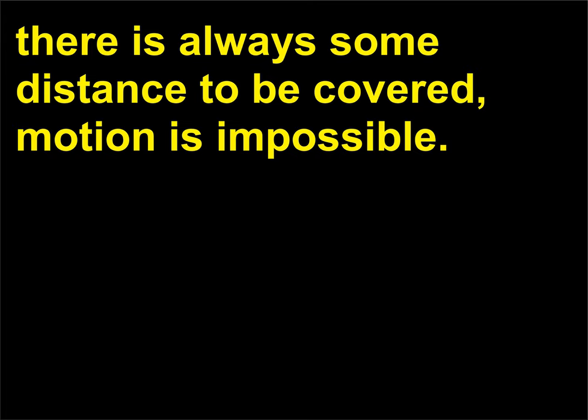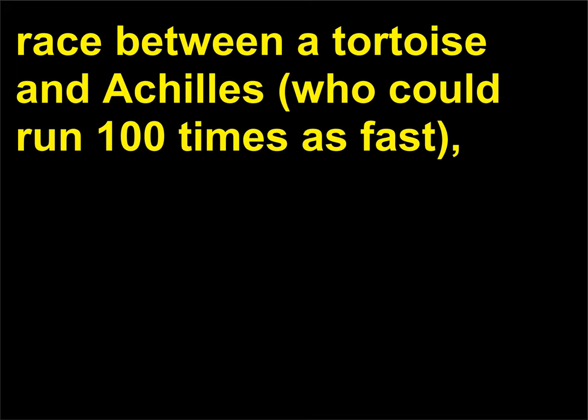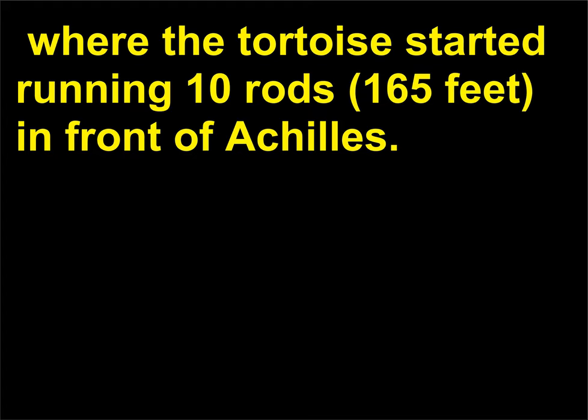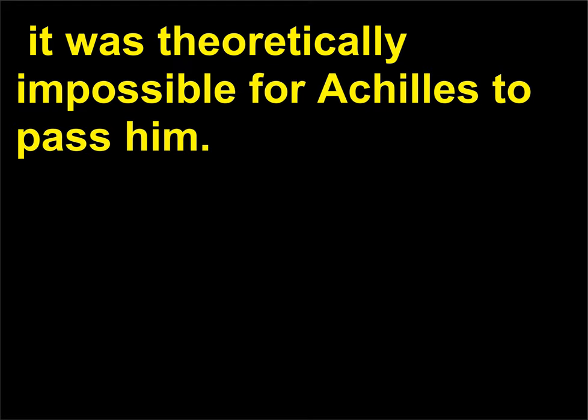In another approach to this paradox, Zeno used an allegory telling of a race between a tortoise and Achilles, who could run 100 times as fast. The tortoise started running 10 rods, 165 feet, in front of Achilles. Because the tortoise always advanced 1/100 of the distance that Achilles advanced in the same time period, it was theoretically impossible for Achilles to pass him.